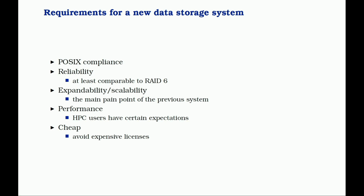We came out, of course, with POSIX compliance. After all, it's an HPC environment. We wanted reliability, at least comparable to what we already had, so RAID 6. We wanted expandability and scalability. That had been the main pain point in the previous setup. It was not easy to expand and much less so to scale. We wanted performance, because it's an HPC environment and users have certain expectations we wanted to fulfill. And we wanted it to be cheap, so we wanted to avoid expensive licenses.